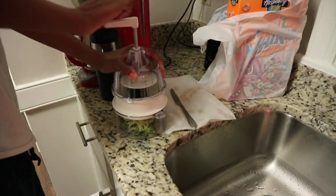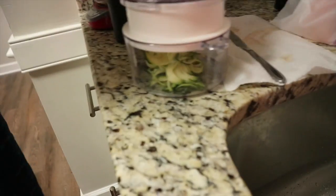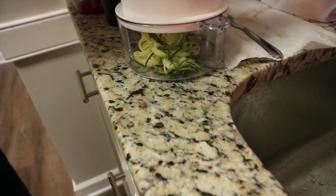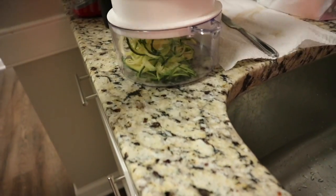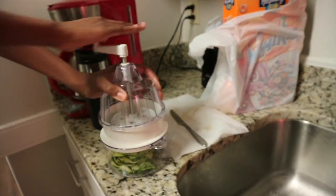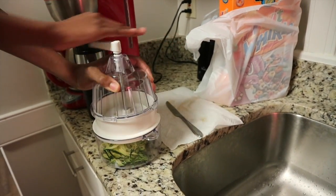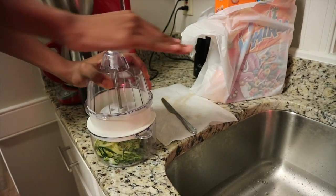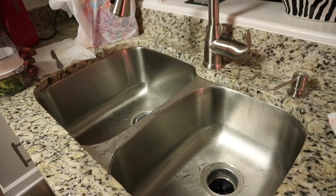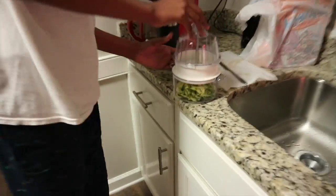So Malik is using the grinder thing to kind of make our zucchini noodles. That's what he's doing right now. You putting pressure on it, pushing it down? Make sure to put pressure so it can do it all the way to the end like you did the other night. Just see if it'll do the other one.